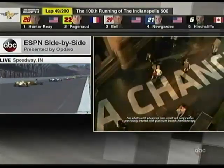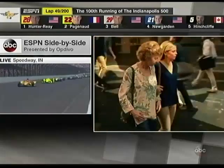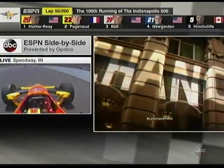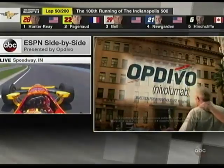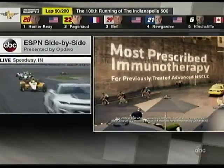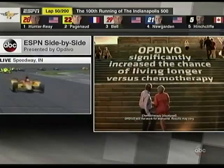Michael? Yeah, again, no changes down here, but the high fives are all about here in the James Hinchcliffe pit as they made up for that first bad stop that they had. Actually, a little over 15 seconds for the first stop for them. And for James Hinchcliffe to get him back into that top 5 is the goal. He's running 5th right now. So your running order: Ryan Hunter-Reay, Simon Pagenaud, Townsend Bell, Josef Newgarden, and James Hinchcliffe at lap 49.